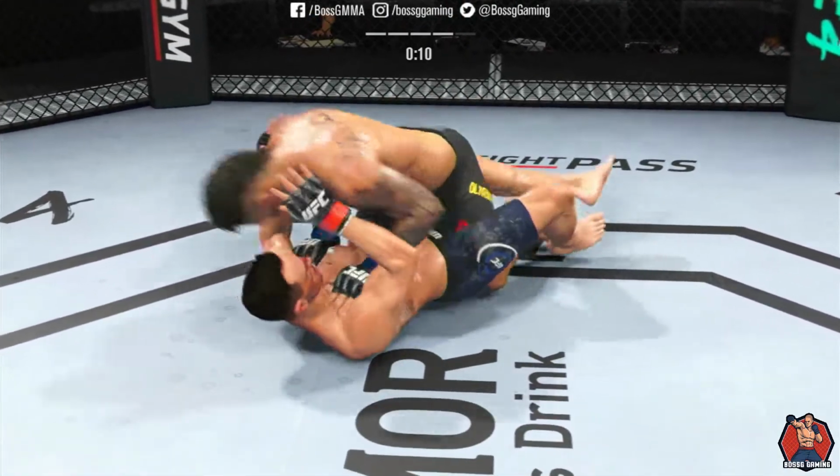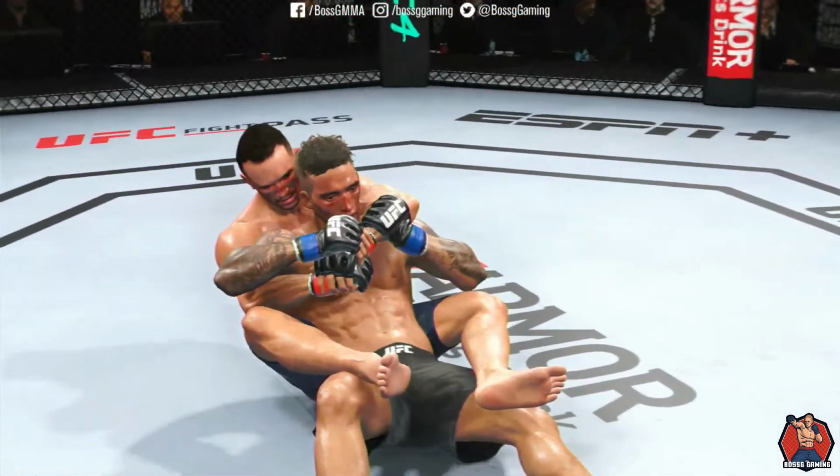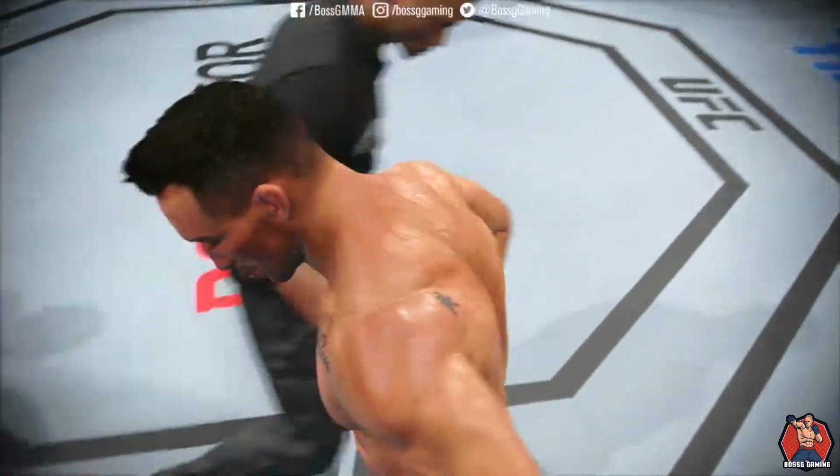Well, anytime you are in a ground fighting situation with this fighter, you're potentially playing with fire. Oh, wow, that happened quickly as the fighter reverses position there on the ground. Unbelievable position change. Wow, what a transition.